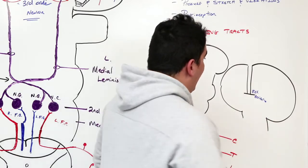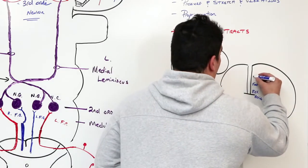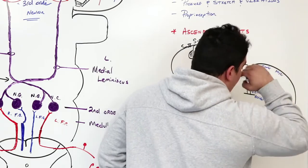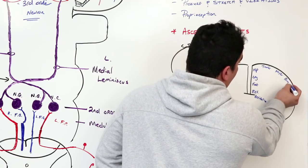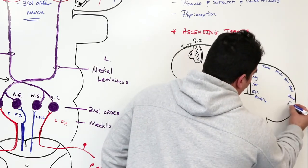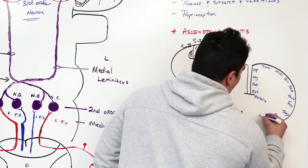Any sensations from the external genitalia can be sensed right here at that point, right there. If we go up, maybe we have the foot. The foot can be felt at that point right there. Go up even more, maybe the leg, then the hip, then the trunk of the body, then maybe the neck. Then as you keep going, maybe you actually have what else? You have the arm, you have the hand, the thumb. And as you keep going, you have your face. You might even have the tongue, the pharynx, and even intra-abdominal.